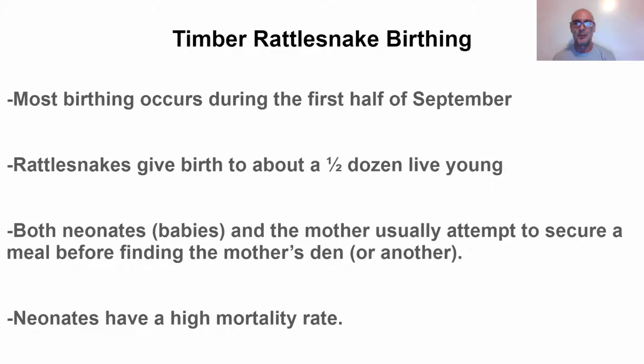Birthing. Birthing is my favorite part of the year. I wait all year for birthing. Most of birthing happens during the first half of September. Usually the first week is the big week. Sometimes the last week of August might have a little bit of birthing as well, and the second week of September. But anything after like the third week of September, then the snakes are running into danger of not getting to the dens in time.